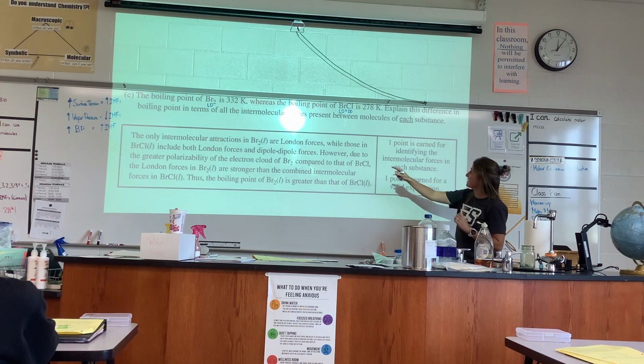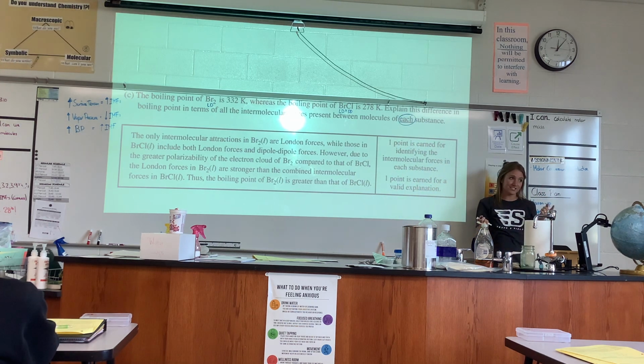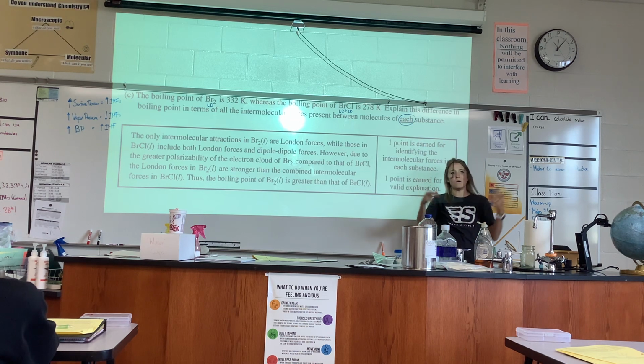Now notice that sentence is important because of how it talked about addressing each. Pay close attention to bolded and underlined things in a problem to make sure you don't just miss that point, even if you're like, oh, I knew that for both, but only addressed one.